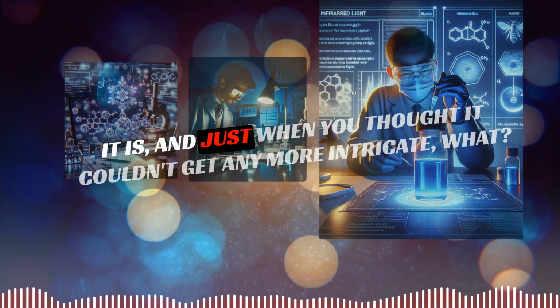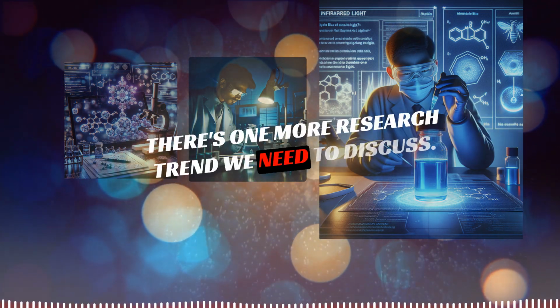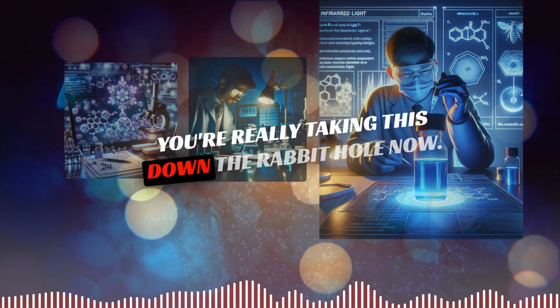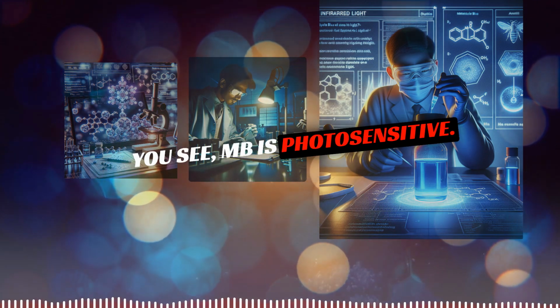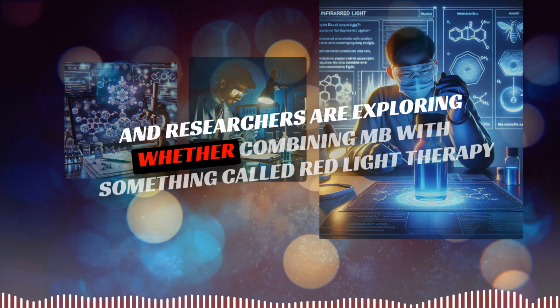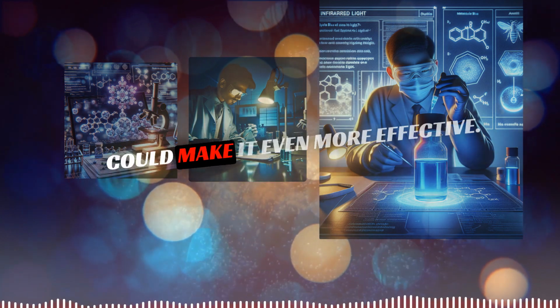It is, and just when you thought it couldn't get any more intricate, there's one more research trend we need to discuss, and it involves light. Wait, light therapy, you're really taking us down the rabbit hole now. Trust me, this is where things get really interesting. You see, MB is photosensitive, which means it reacts to light. And researchers are exploring whether combining MB with something called red light therapy could make it even more effective.